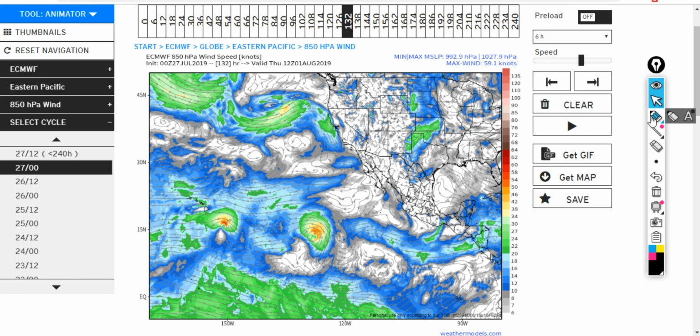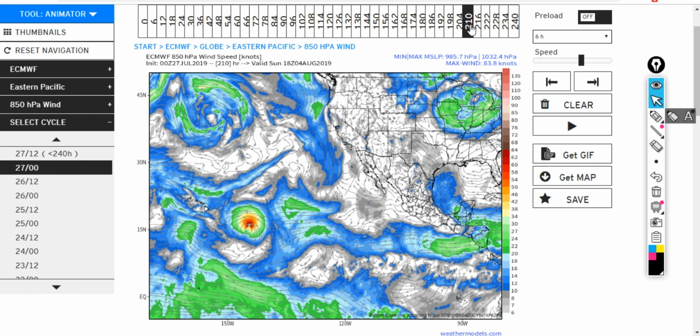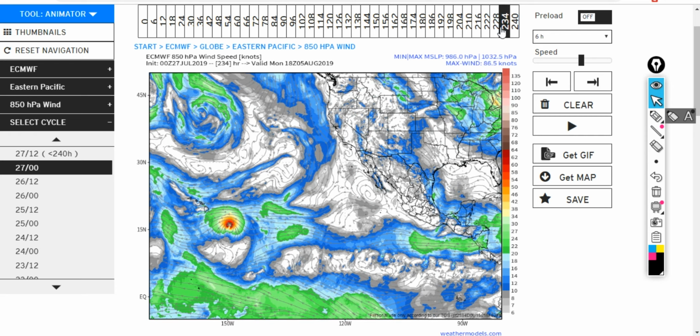By the next 132 hours, we will be seeing Eric potentially making landfall with the outer bands on the Big Island with 59 knots there. And then we do have Flossie right behind it, going to be twice the size of Eric. And then it's going to be humongous right here. We're going to have possibly 70 knots there. It's going to be a lot stronger at 85 knots there. That's going to be basically the strongest based on that.